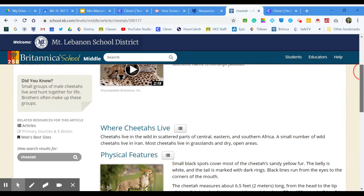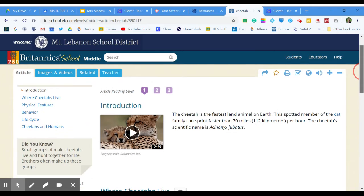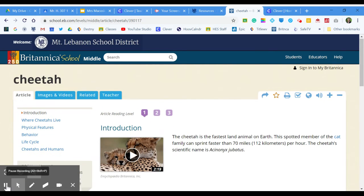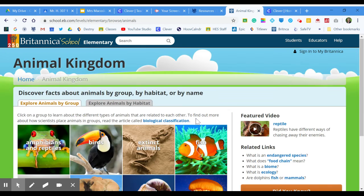Okay, so these are some of our great features for finding information and for using Britannica School to find things for us. And even as you click around in here, boys and girls, you'll notice sometimes we click and we lose our spot.